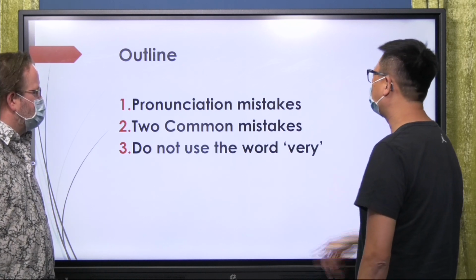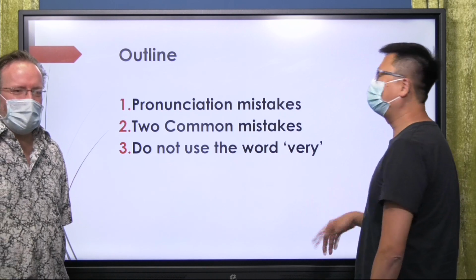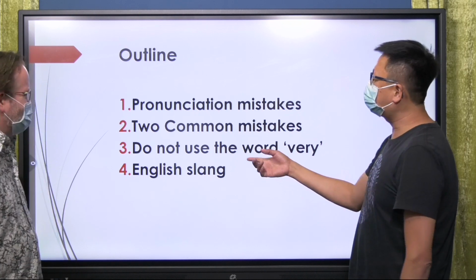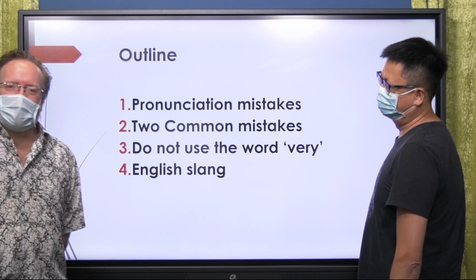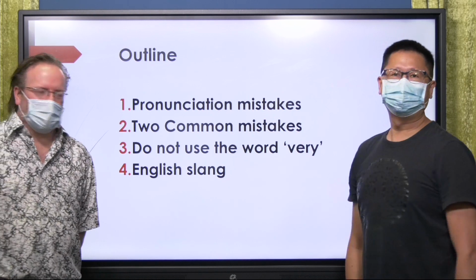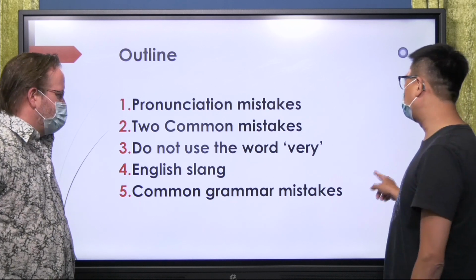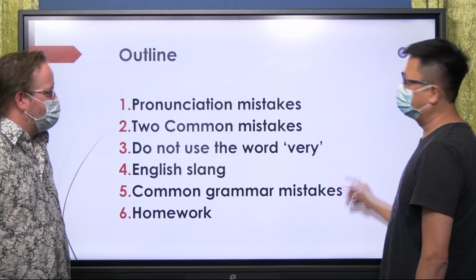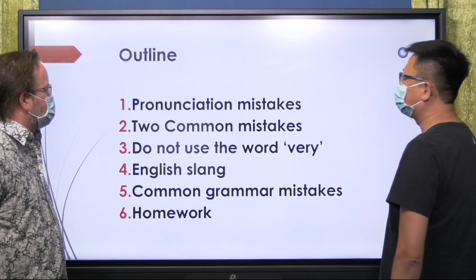Next one, do not use the word very. Sometimes we like to use very often. How can we change it? We'll get to that as well. And English names, I'm afraid we can't finish today, hopefully next time, because that's the fun part. Also there are some common grammar mistakes, an easy task for you to finish, and at last we have the homework. So let's go to the pronunciation mistakes.